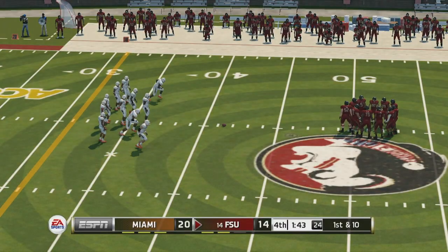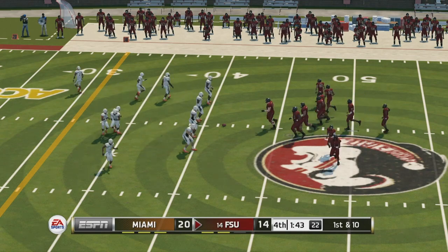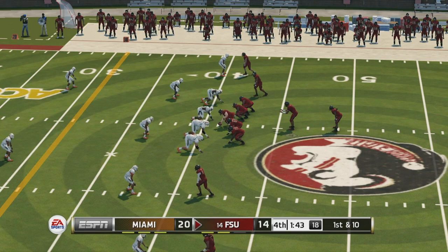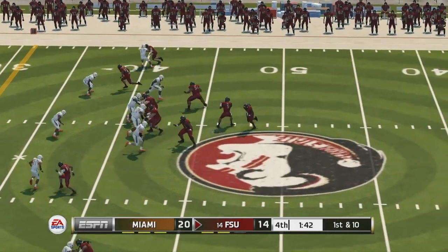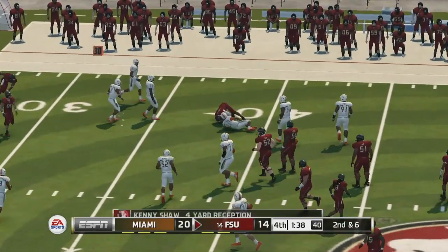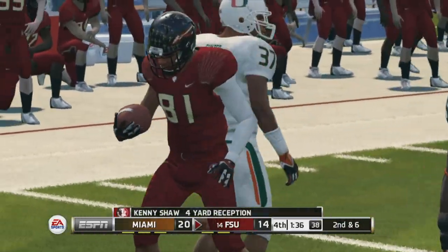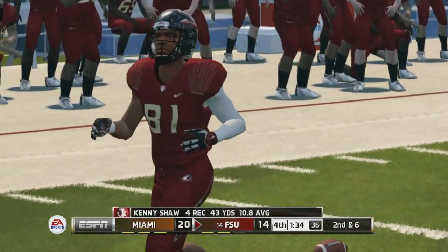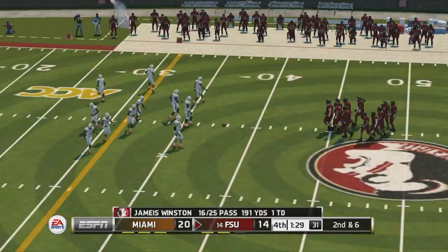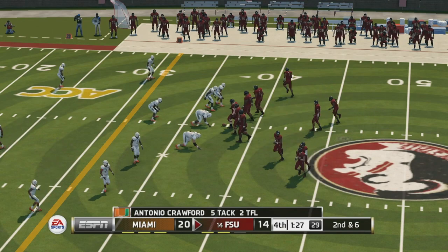You know, this is a real crucial time in the game. It could still go either way. Just under 2 minutes in the game. Makes the catch, and he's got nowhere to go. That makes it second and six. Ball on the 38-yard line.